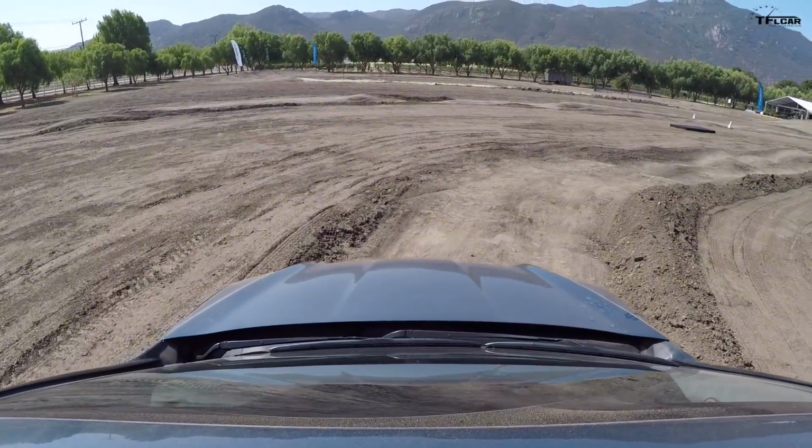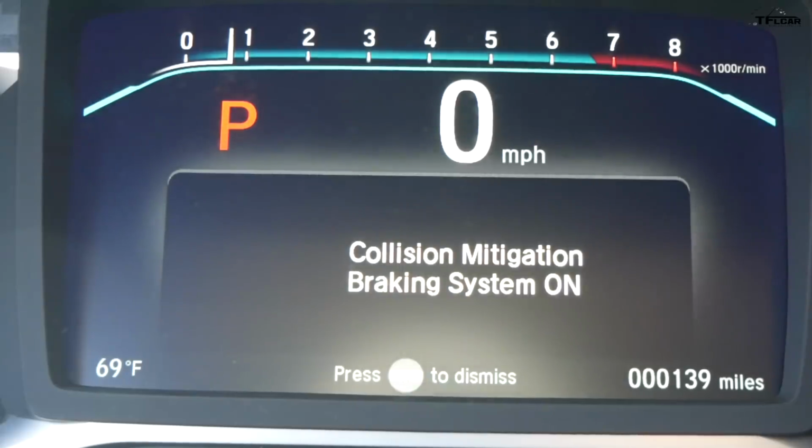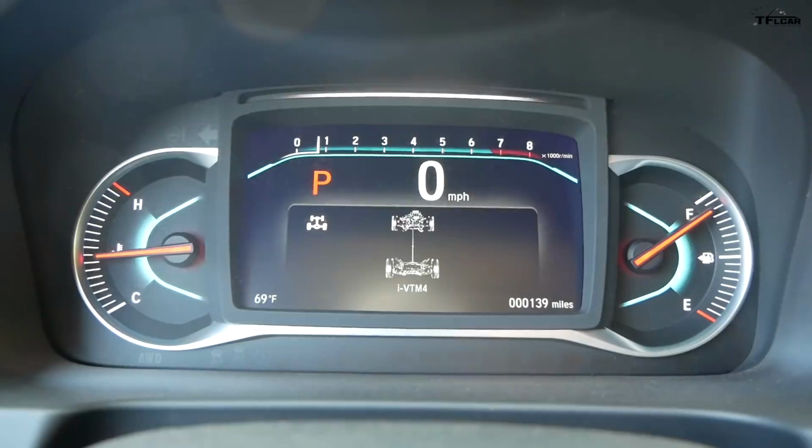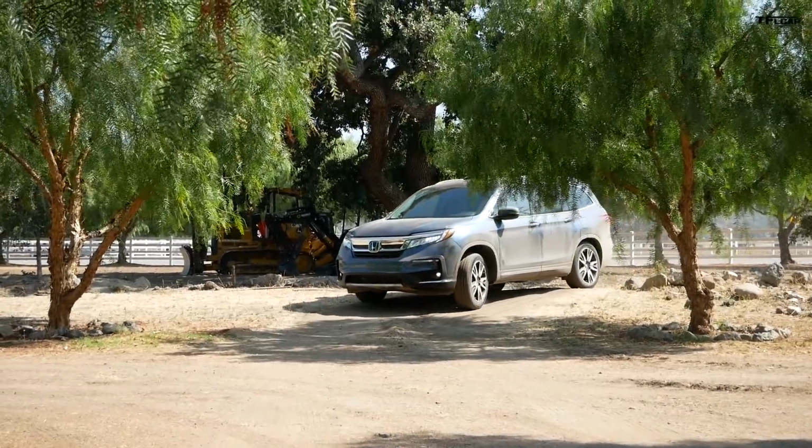Now Honda Sensing is available across every trim. No matter which Pilot you get for 2019, you're going to get the collision mitigation system with brake assist and lane keep assist and adaptive cruise control. If you get an EX and higher trim levels, you can also get the blind spot monitoring system that they call blind spot information.